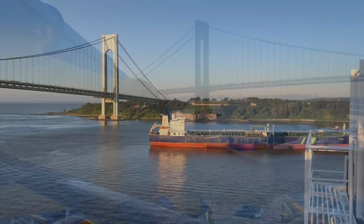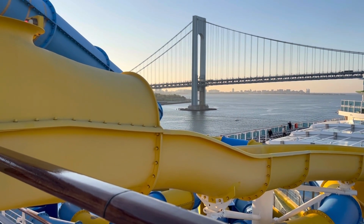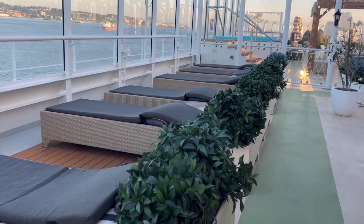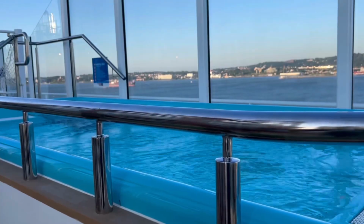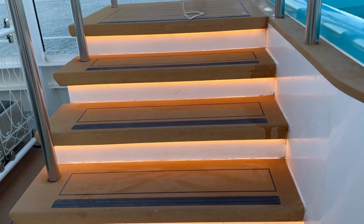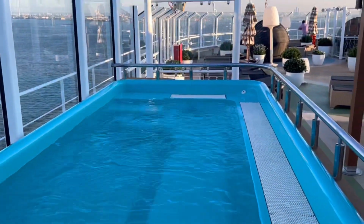Absolutely stunning sailing in and out of here. If you haven't been able to get over to Serenity, disembarkation day is a good time to go check it out. There's nobody there. I'm just going to give you a little quick peek. I have a whole video about Serenity if you want to see more of this in detail.